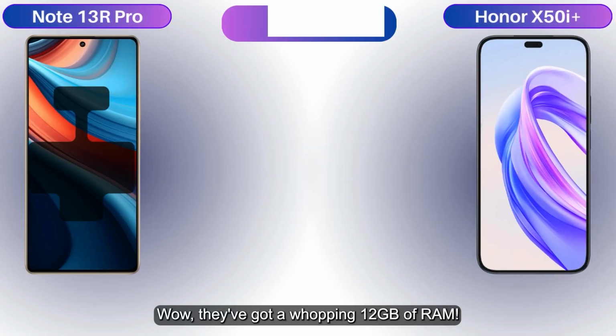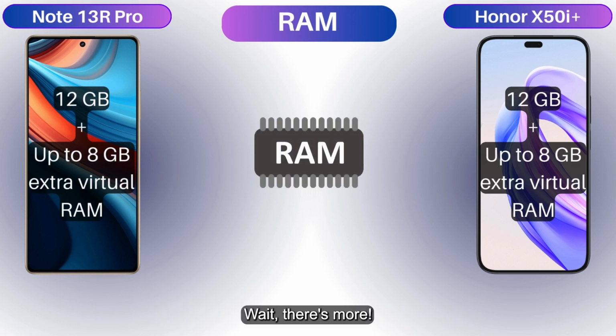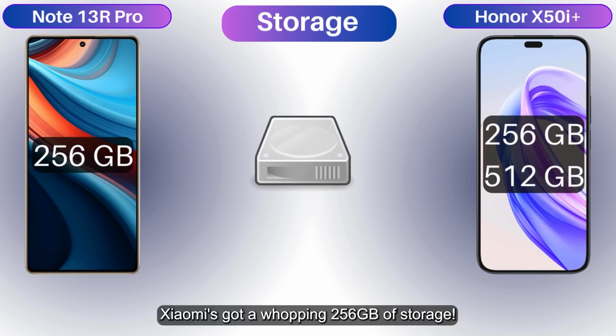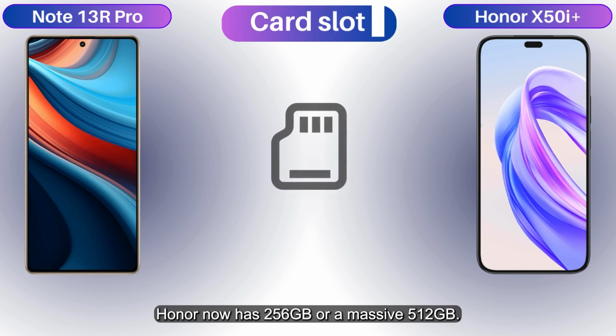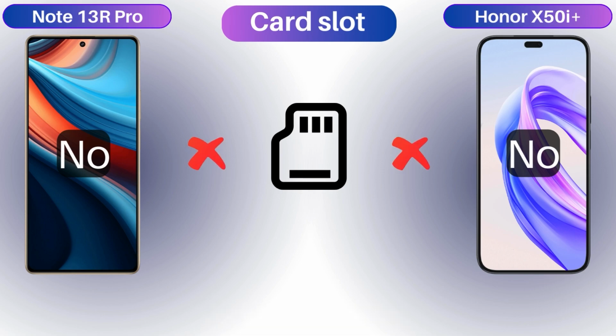Wow, they've got a whopping 12 GB of RAM. Wait, there's more. Both devices have an extra 8 GB of virtual RAM, making multitasking super smooth. Xiaomi's got a whopping 256 GB of storage. Honor now has 256 GB or a massive 512 GB. But hey, these guys don't play cards. Sorry, no extra storage, folks.